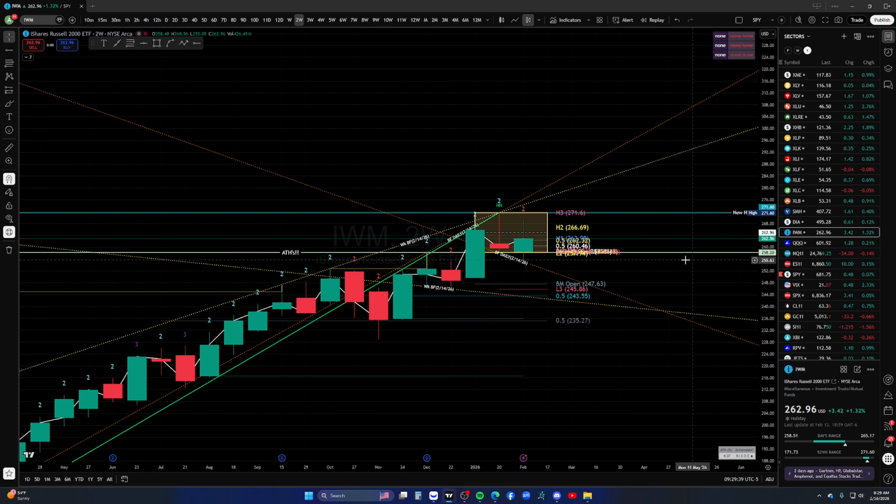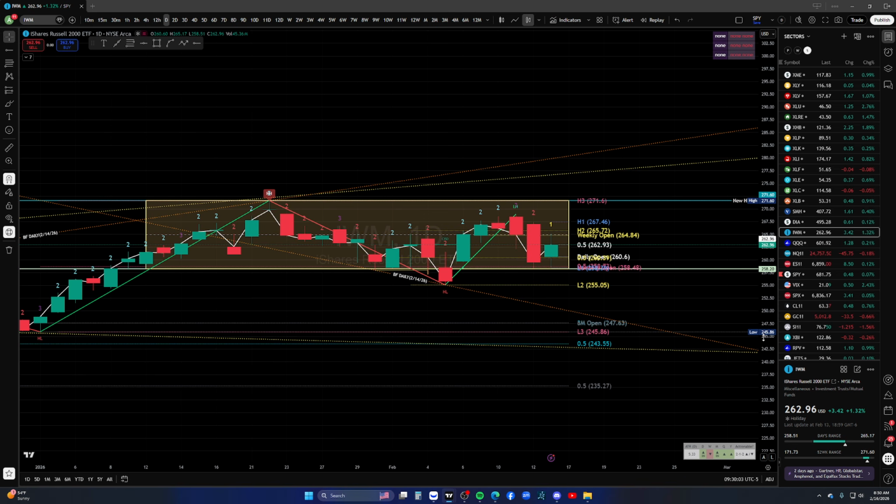The weekly closed as a fail to up, and the daily closed as an inside day. So as you can see, look, this range. We're stuck in between the new highs we made at 271.60 and last year's highs at 258.20. A good range to play, but yeah, here we are.